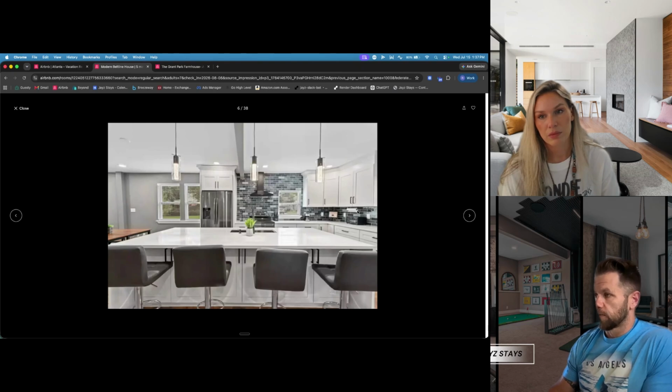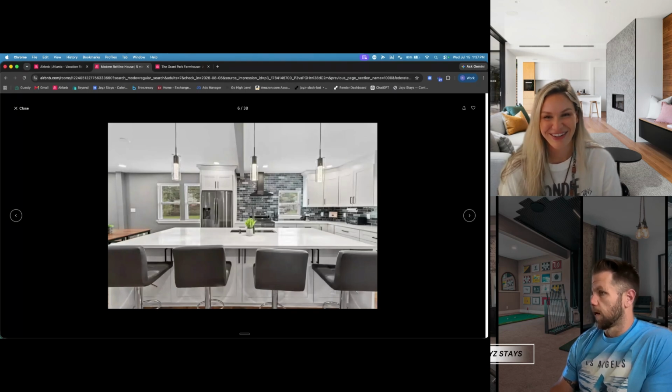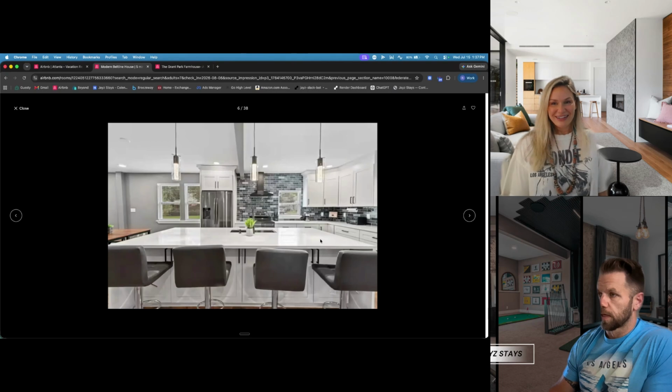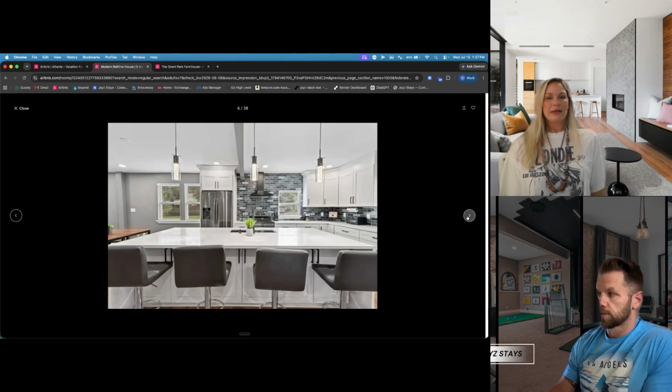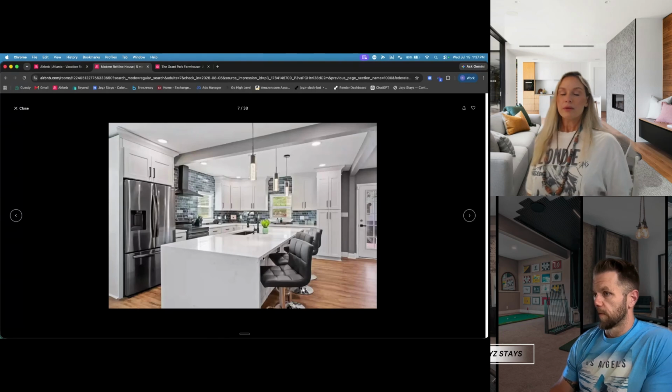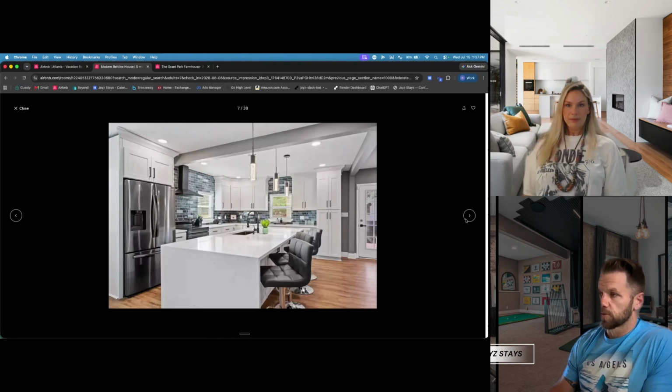Also, I can't stand when there's less than half a roll of paper towels in the picture. No cabinets open, no drawers open. I have no idea. Do I have cookware? Do I have spatulas, pots, pans, any of that stuff too? Even a blurry version of those pictures would be great.